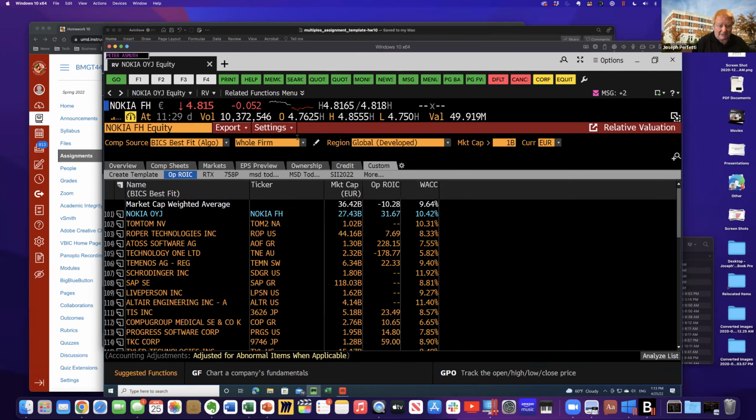But when I click here from whole firm and I click on the dropdown, I realize that Nokia has two businesses, right? It's got an application software business.